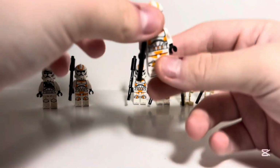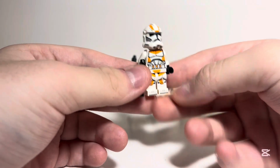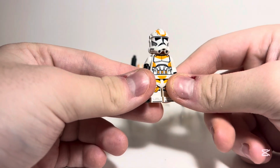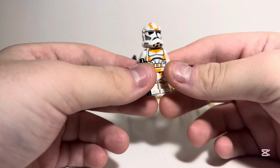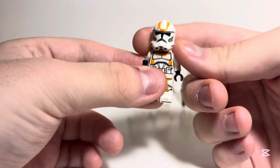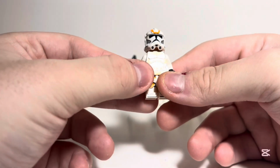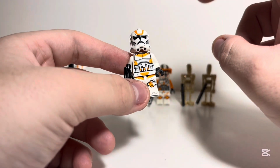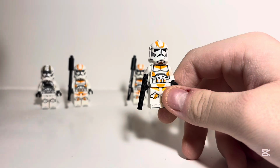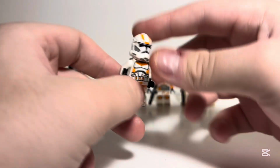And then we have the Phase 2 212th Trooper, which was pretty common for the year. The extra one I had was from the Advent calendar, if I'm not mistaken. So that's where that came from. And it's pretty good. Some people, again, don't really like it. It's whatever. I don't mind it. Apparently the markings are inaccurate. I again don't care. It's a 212th Trooper. I can tell it's a 212th Trooper. I just can't be bothered to care.